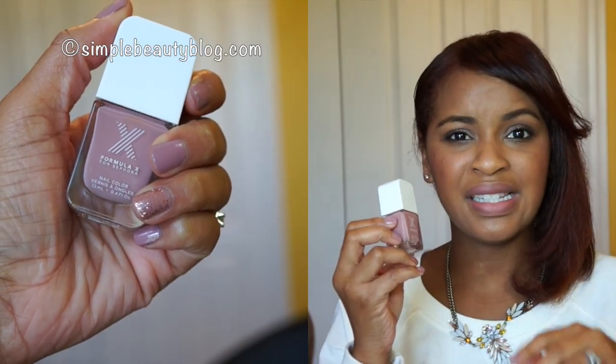So the first one has to be this nail polish. It's Formula X for Sephora, and it's in the shade Impeccable. And I'm actually wearing it today. This is my 6th day wearing this polish, and it still only has a little bit of tip wear. It hasn't really chipped, so that is absolutely awesome.